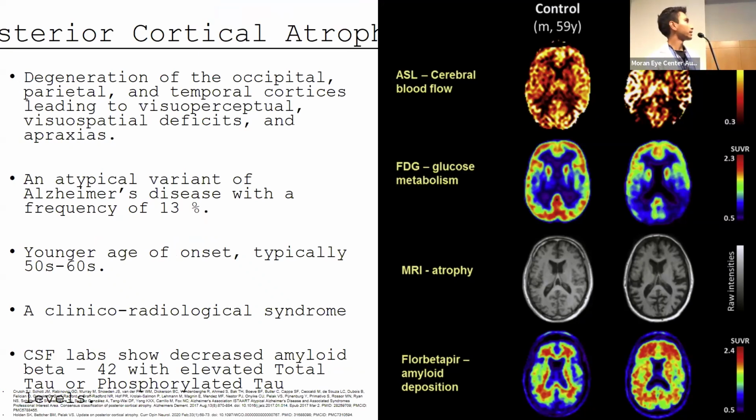But essentially, this is a condition where there's degeneration of the occipital, parietal, and temporal cortices and leads to visual perceptual, visual spatial defects, and even apraxias. It's sometimes considered by some as an atypical variant of Alzheimer's disease. And if you do consider it such, this occurs at a frequency of 13% in the population.